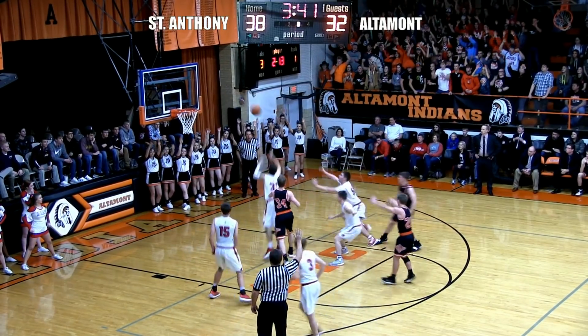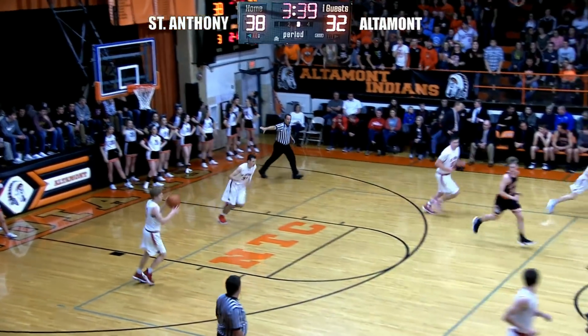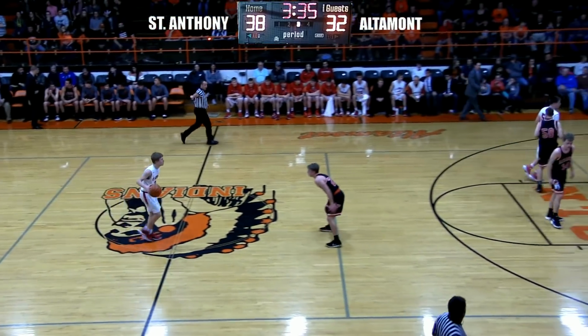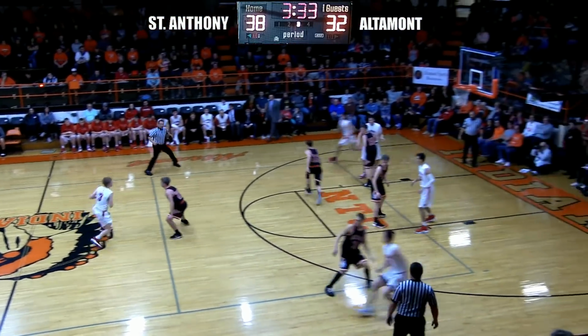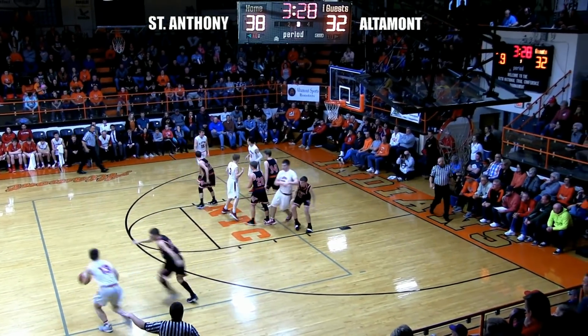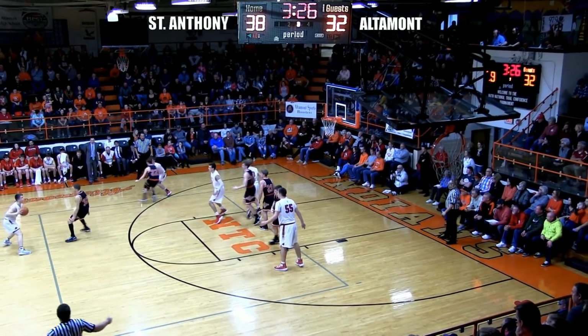Biggs' second one. Rims out, no good. Wall the rebound. So St. Anthony now with a 6-point lead in the ball. It was 20 when this third quarter started. And there's still 3:33 to play. 18-4. Altamont's outscored St. Anthony in this third quarter.